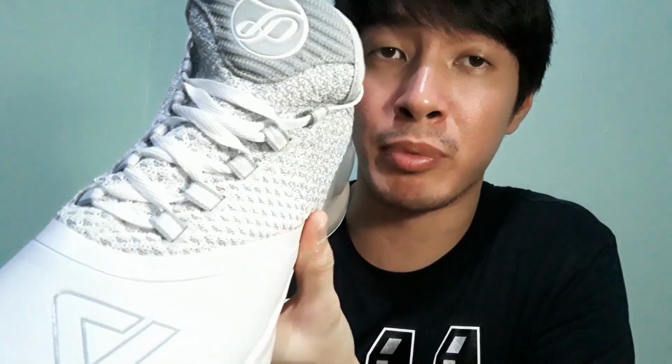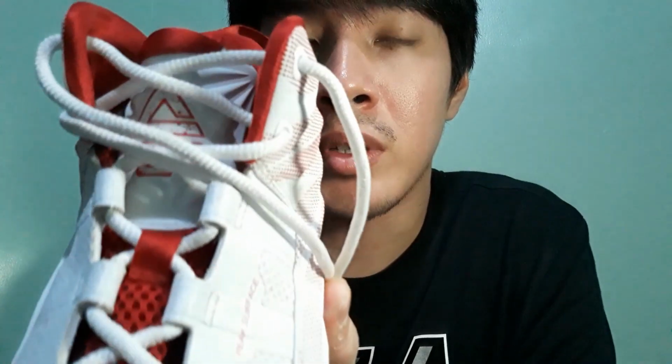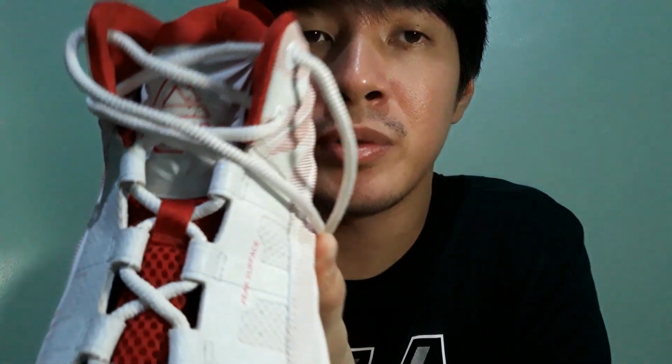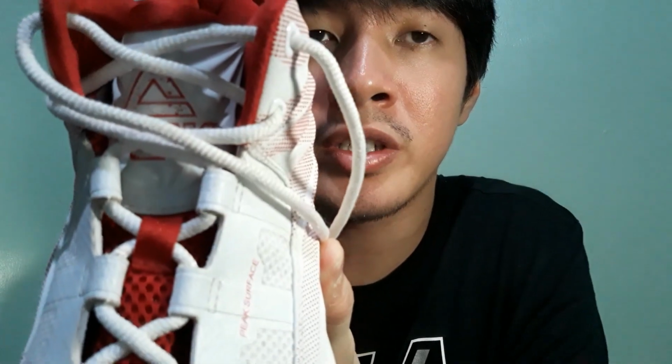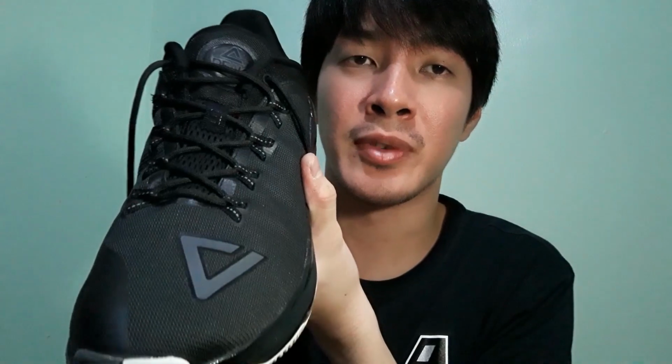Like most people say, the laces can be improved because I think this one is an old school type of lace. I think this kind of lace is much better to use than the flat old school ones. This is the lace from the DH1s. And also this kind of lace would be much better to use than the flat old school ones of the TP6. These are the laces from the TP5s.